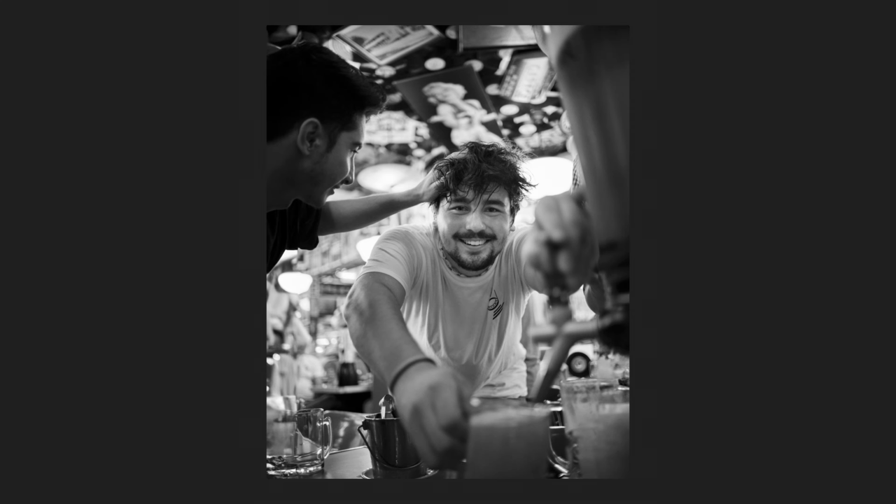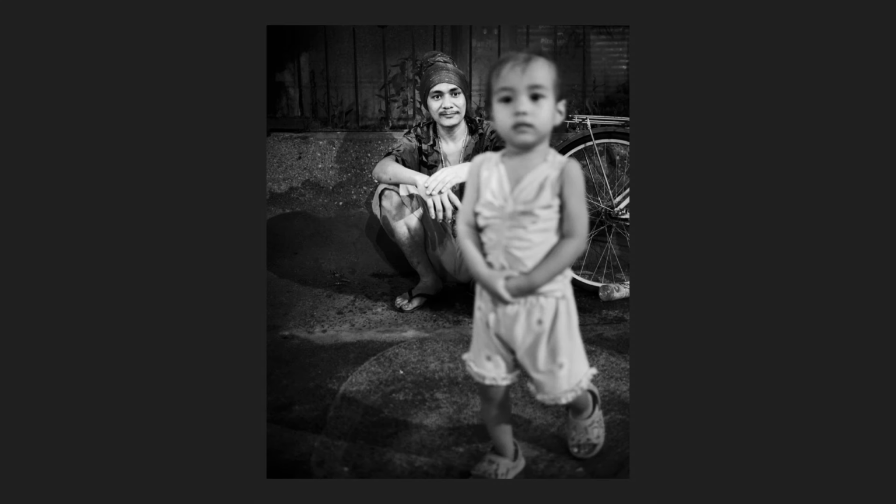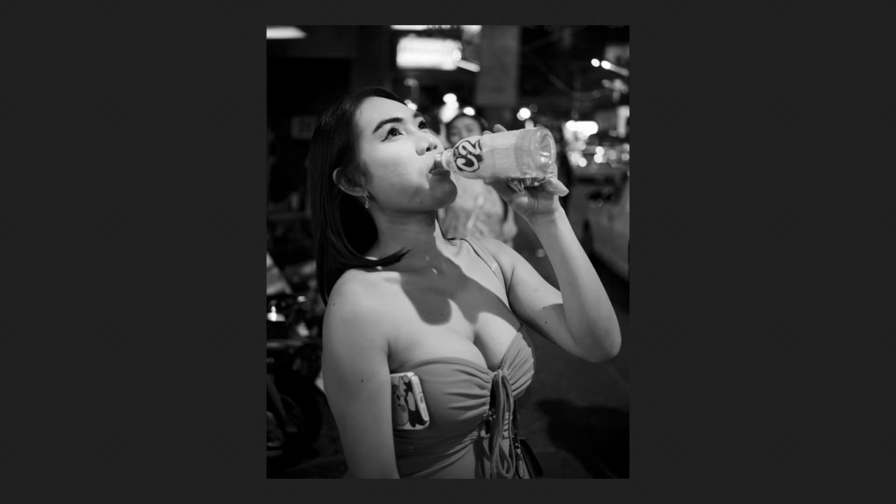In conclusion, the Viltrox 23mm f1.4 is like the Swiss Army knife of lenses. It might not make your morning coffee, but it does a fantastic job balancing price, performance, and portability, whether you're prowling the streets for that perfect candid shot, capturing the soul in portraits, or just need a trusty sidekick for your everyday photographic escapades. This lens has got you covered.